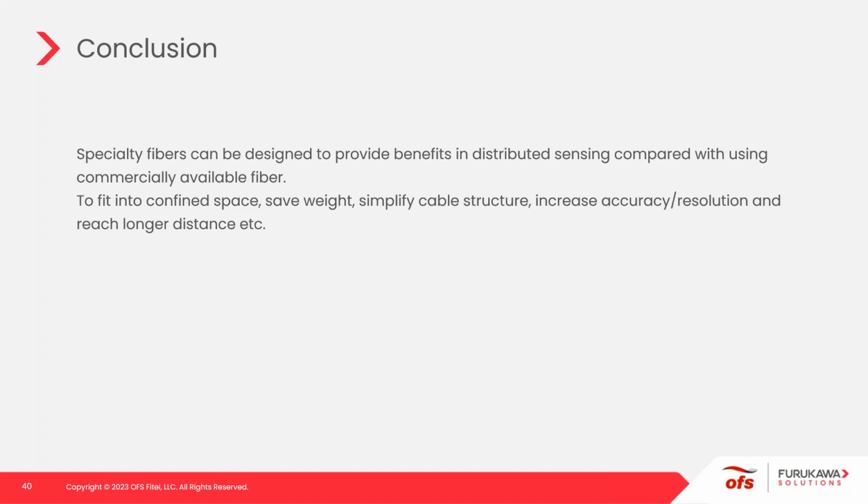Okay, let me get. How can your dual peak fiber help customers do temperature and strain sensing measurement? Yeah, I think using this fiber mainly to distinguish the strain and the temperature measurement.